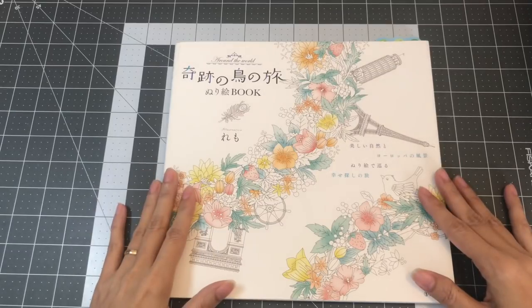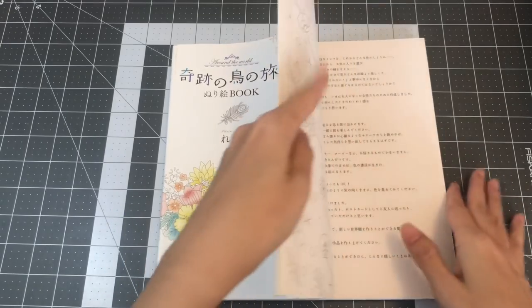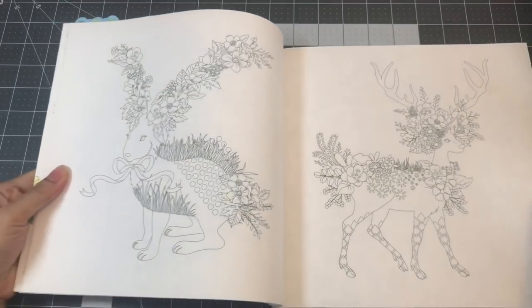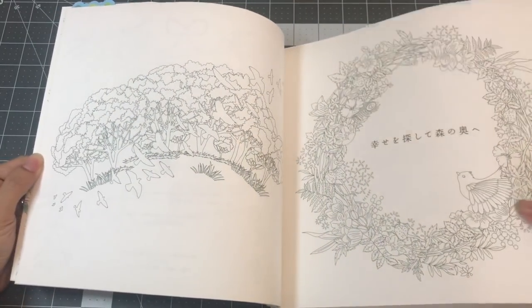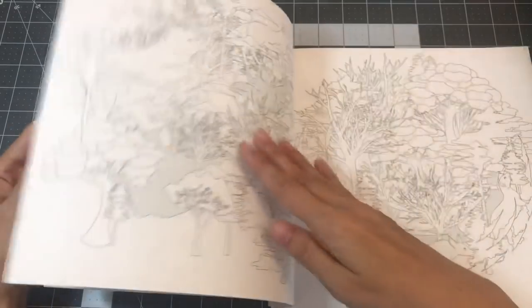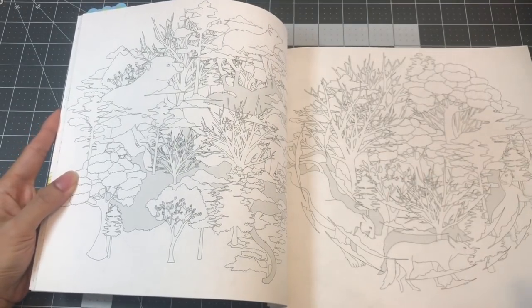This is the next book. It's called Around the World. It is illustrated by Remo. It has a lot of whimsical illustrations, and the line art is very fine. It has dark green lines. It follows travel. Yeah, you travel around the world, seeing the different places.